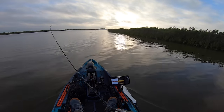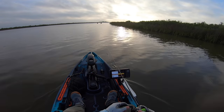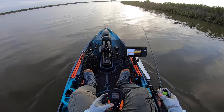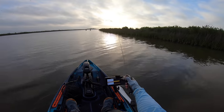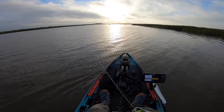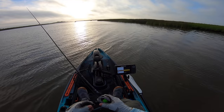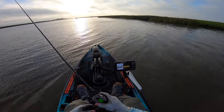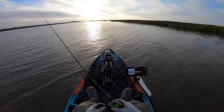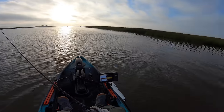Oh yeah, much more peaceful right here on the south shoreline. Really nice. I see bait blowing up. I'm going a little bit too fast. I'm going 2 miles per hour. Let's slow that down. Just really work this shoreline thoroughly. Okay, we're cruising about 0.9 miles per hour right now and working at a depth of 2.5 to 3 feet of water, which I think is perfect. I'm not sure what the tide is doing. I really didn't look.